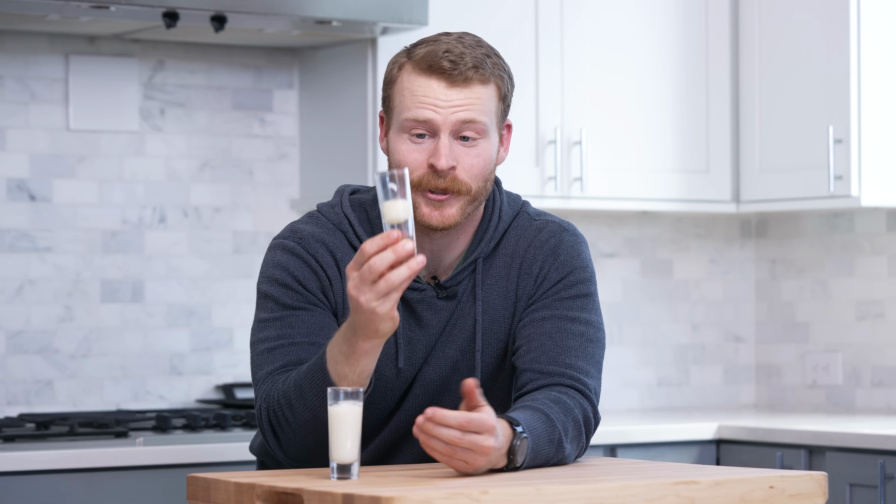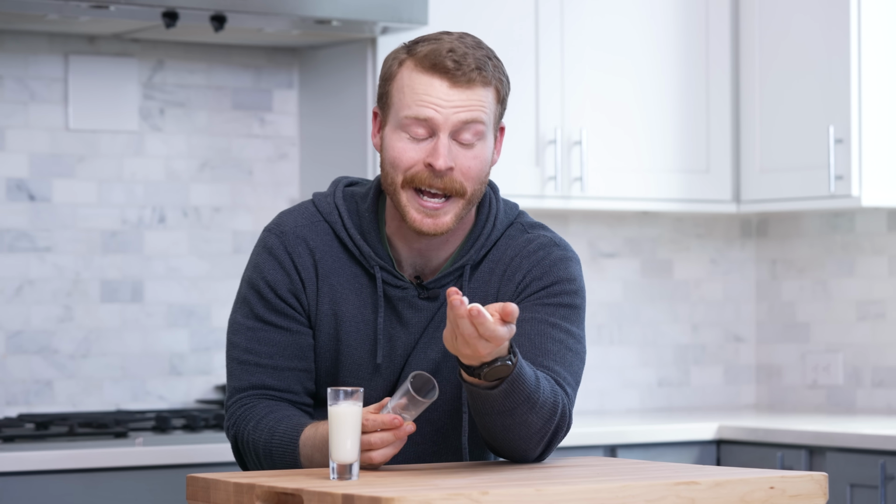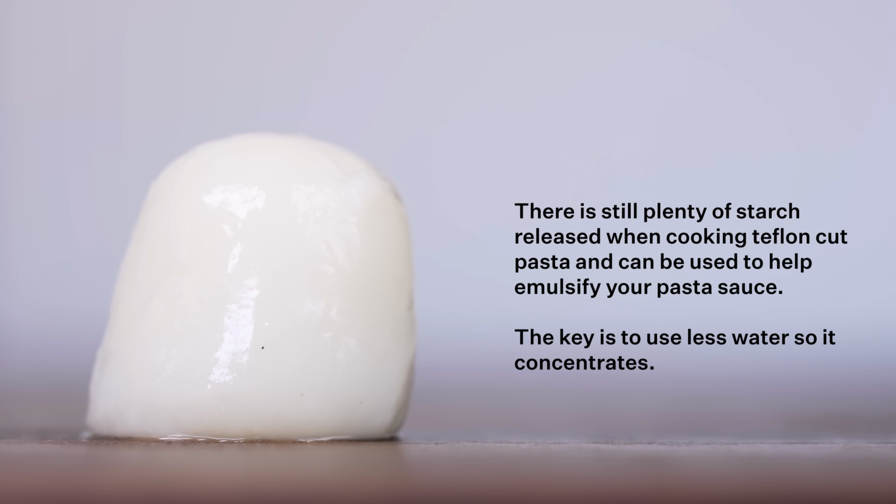Okay, so this is some leftover pasta water that I let cool down in the fridge, and as you can see, it is completely gelatinized. And this is from a Teflon die cut pasta, showing that yeah, there is still plenty of starch that you could use to make that creamy emulsified sauce.